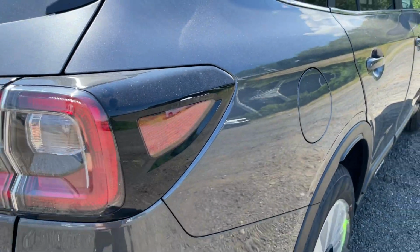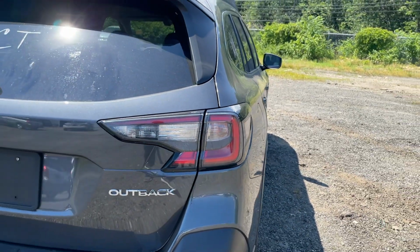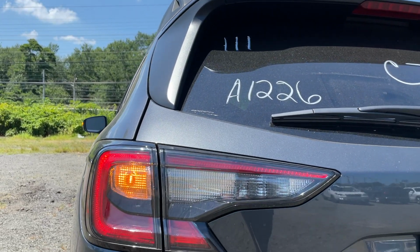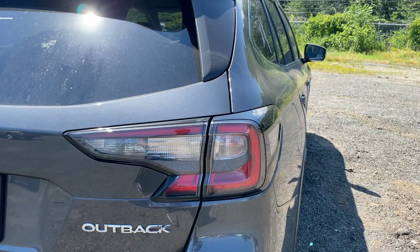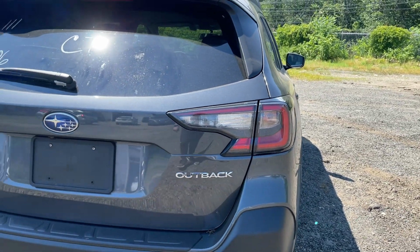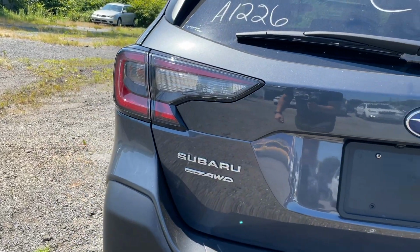Here is the reflector, and the running light here in the back, I think it's halogen. It's really hard to be able to tell if it's an LED or halogen running light here on the taillights of this Outback. But the turn signal indicators and the reverse, they're going to be halogen. Outback is going to be written right here on the right, and Subaru with all-wheel drive badges are going to be all the way to the left.